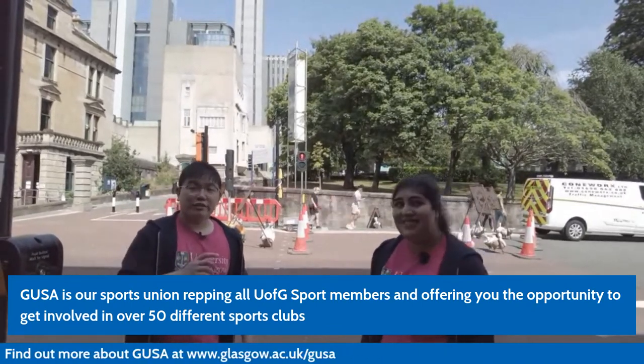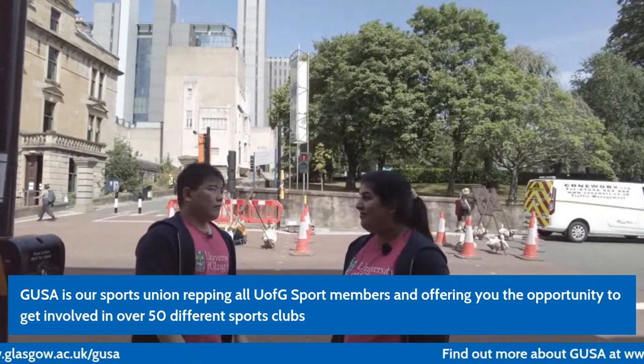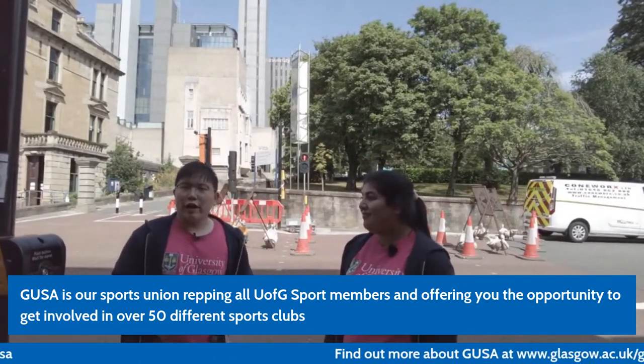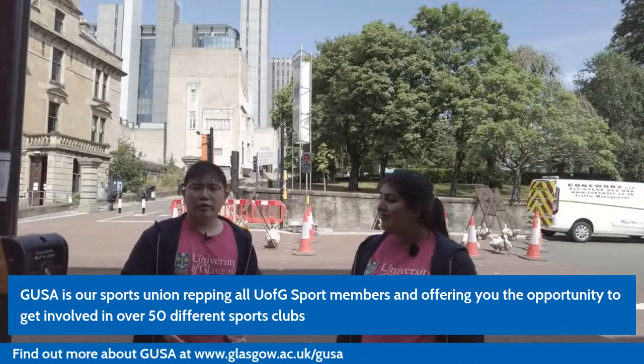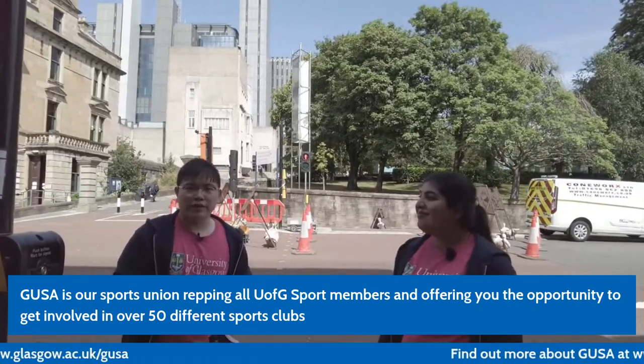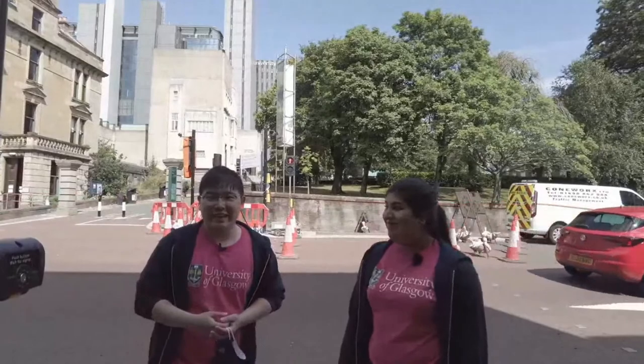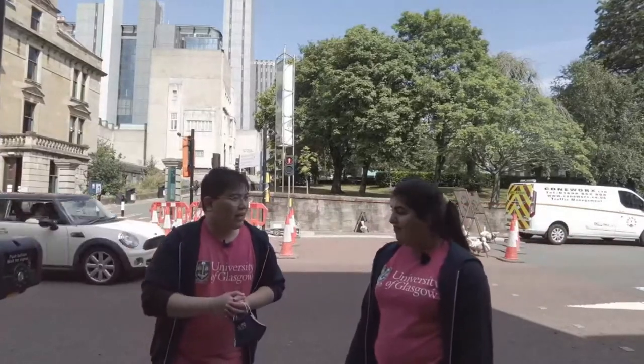Behind the GU is the Stevenson Building, which is where the main sports building is. That's where most of our sports are held, from the indoor sports. But if you're talking about outdoor sports, it's further up north at the Garscube campus. That's where most of the field hockey and football are being held. It's a bit further away, but obviously outdoor sports, we can't really have inside the city campus. So we'll obviously need a little bit of travel.